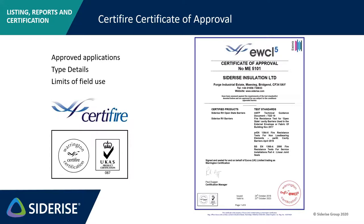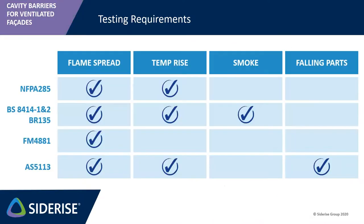Certification is very important. Me as a supplier can say that we have the best product, but it's only the third party who will accredit and give us the documentation to say that this product has been tested, and it gives the limitations, the field of use, or the types and details and what application it can be used in. I have 4 more minutes, so I'll run quickly here.